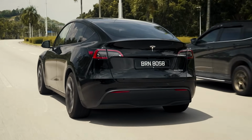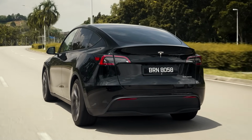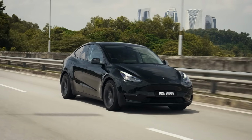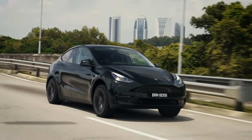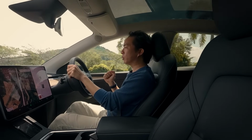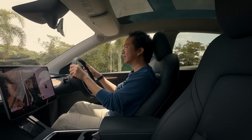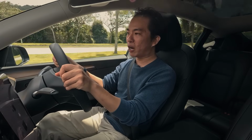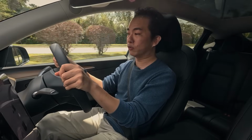The performance upgrades also hurt the Model Y when you're driving slowly. To be honest, this ride is a bit firm, especially at lower speeds. It does get better the faster you go, and there is a level of compliance and body control that make it feel a bit more comfortable. Still, it might be a bit too stiff for daily driving, especially for a family SUV.